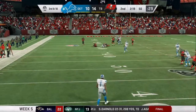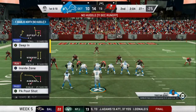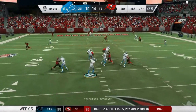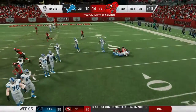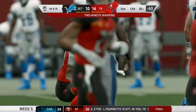Throw left side complete. It's Love. And he'll go down, but not before getting this inside the 30. And they're able to convert on third with a solid gain of 23. Looking for Fitzgerald, and it's intercepted. Picked off at the 14, and he will return this one to the 30-yard line.